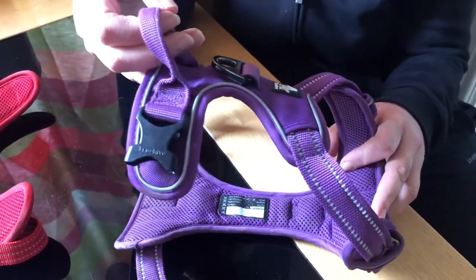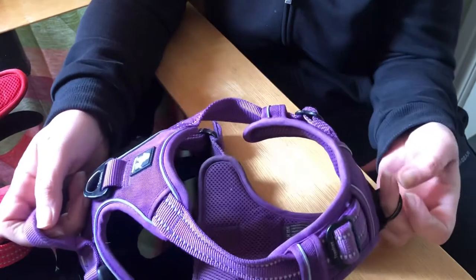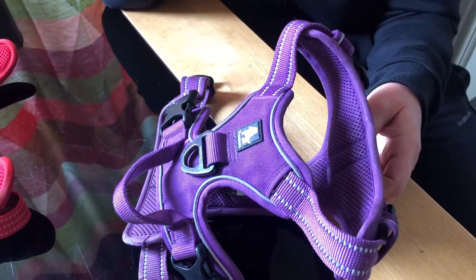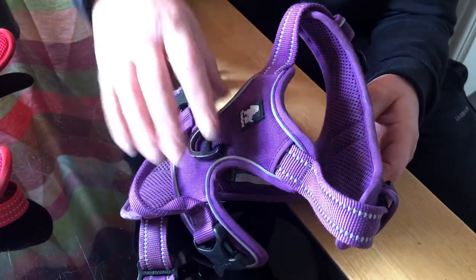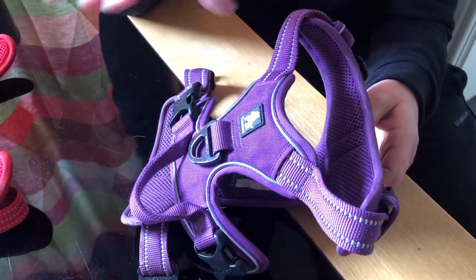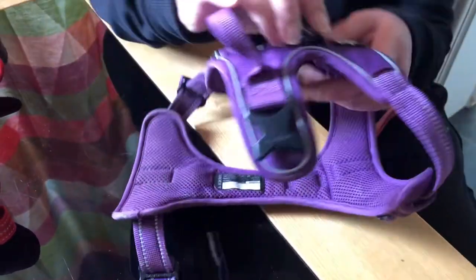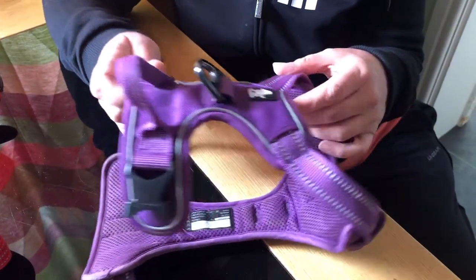He doesn't pull out of it. I don't really use the no-pull feature on it because for me and Bertie it didn't work. I found that he would still pull and the pulling got horrendous, so I've ended up having to buy a Halti lead for that, but that's another story because we've tried several of them as well. This one costs me $19.99.